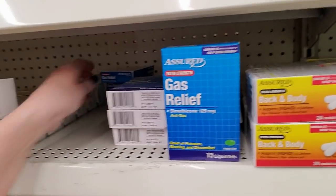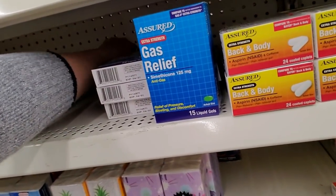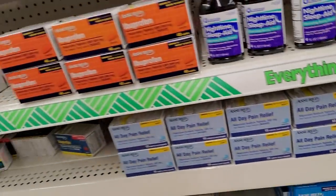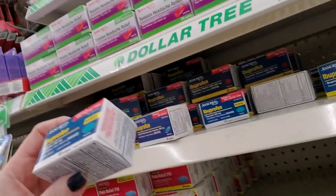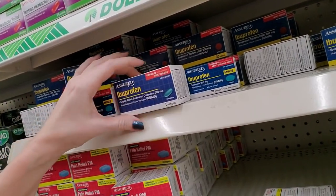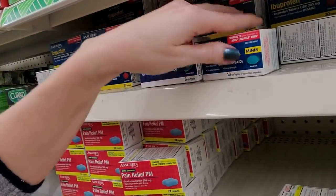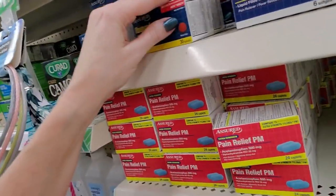Okay. Simethicone. I'm just gonna... Let's see. Right there. Gas relief. There. Okay. Now, with the ibuprofen, we have three types down here. These are the minis, the actual size. You can get 10 of these soft gels, these liquid-filled soft gels. You get 6 of those for a dollar. The minis come in a smaller box, but they're not really any smaller than the soft gels. They're like the same size.